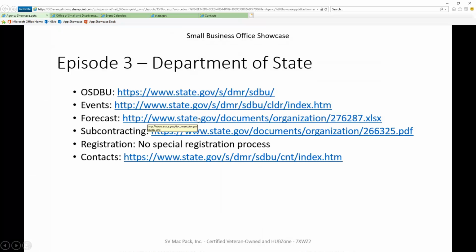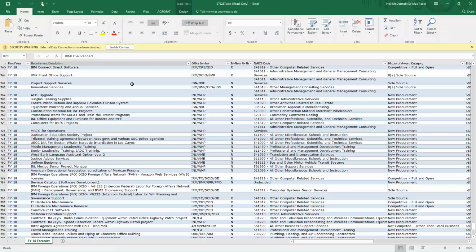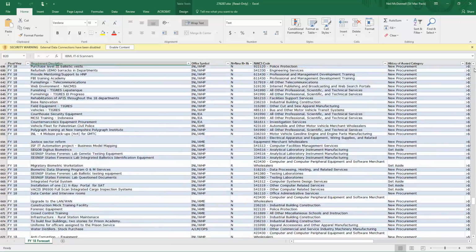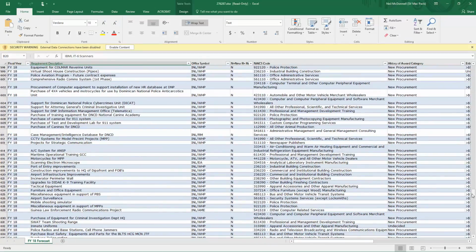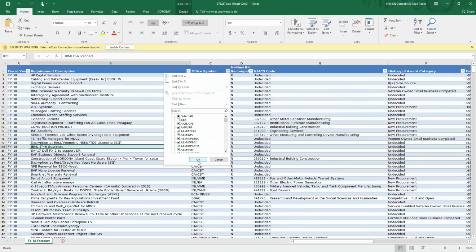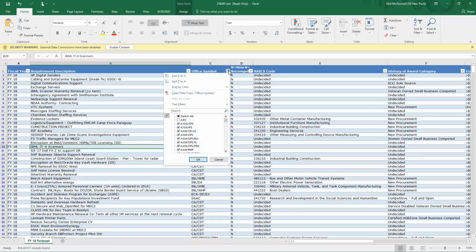So let's go take a look at the forecast. When you click on it, you'll notice it's an XLS. I already have that open, so let me tab over to it. And here, this is a great page with a lot of forecasting information that's put out there. I'm going to scroll up here to the top really quick. You can see that if you choose an office symbol, I'm just going to get rid of one for 1 second. You'll see there's 817 items in here for the forecast. That's awesome. I mean, that is amazing.